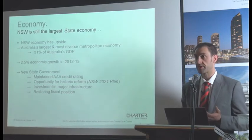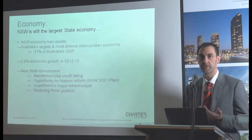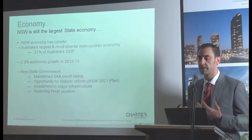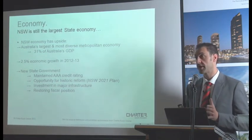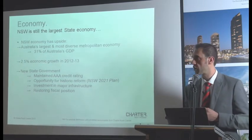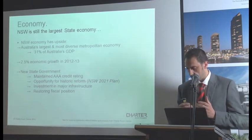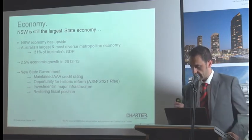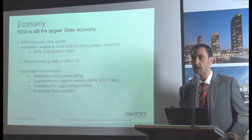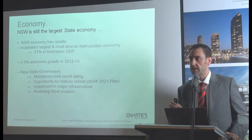New South Wales experienced 2.5% growth, which is okay. Australia's returning to trend in terms of its economic growth, around 3%. So it's doing pretty well. And New South Wales, like Victoria, is a highly diversified economy. So if one part of the economy is not doing too well, there are other parts that pick up the slack. The other interesting point about New South Wales is that its outlook is looking pretty stable, in fact.